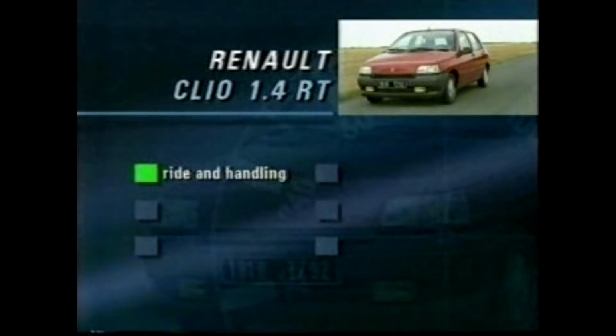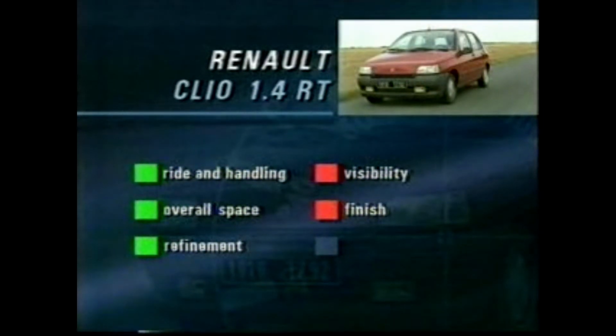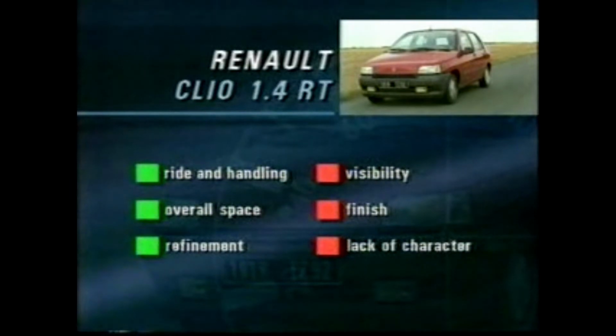The good points of the Renault Clio are its ride and handling, its overall interior space, and its high levels of refinement. On the debit side, there's the rear visibility, a question mark on build quality, and a relative lack of character.